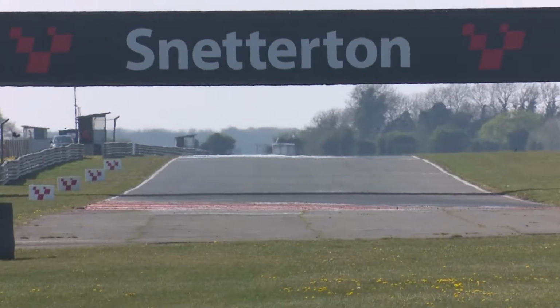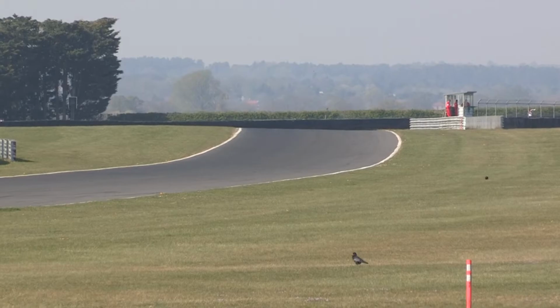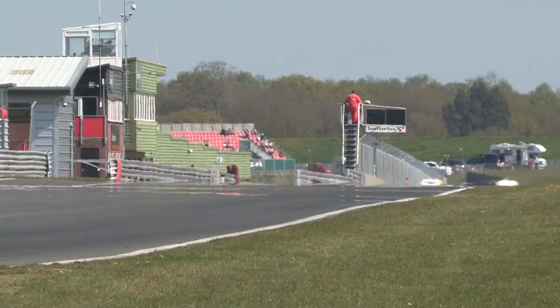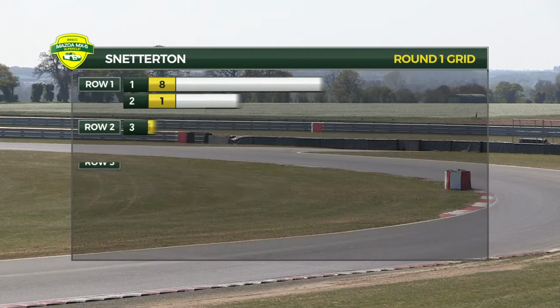Hello and welcome to the 2019 BRSCC Mazda MX5 Super Cup and the season opener here from a sunny Snetterton in Norfolk. Most of the old favourites are returning for another crack of the whip this season, with some new challengers looking to make their way up to the front of the grid.